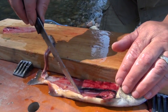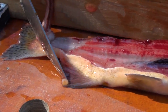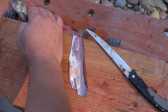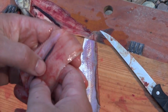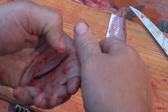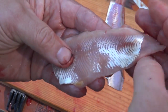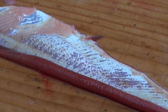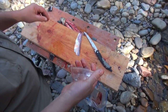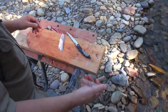This one spawned out already, but there's an egg left right there. When they're spawning like this, they get real slimy because all their scales are off. Normally I would just leave the skin on, but since it's coming off so easily with one swipe, I figured I might as well take it off, and that way when we smoke them, it'll be a little cleaner. I'll rinse this off.